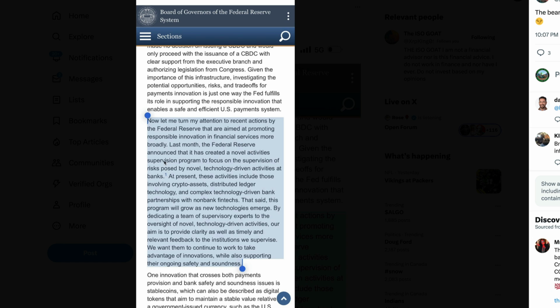Last month, the Federal Reserve announced that it has created a novel activity supervision program to focus on the supervision of risks posed by novel technology-driven activities at banks. So they are noting now that there are risks at banks, more so now than there were in the past, and they are paying attention to this very, very closely. At present, these activities include those involving crypto asset, distributed ledger technology, and complex technology-driven bank partnerships with non-bank fintechs. That said, this program will grow as new technologies emerge.